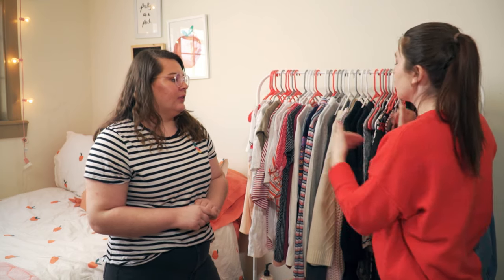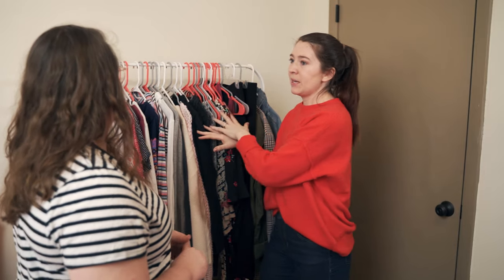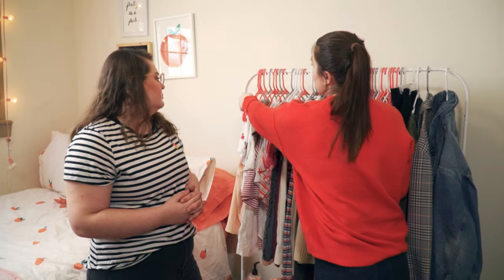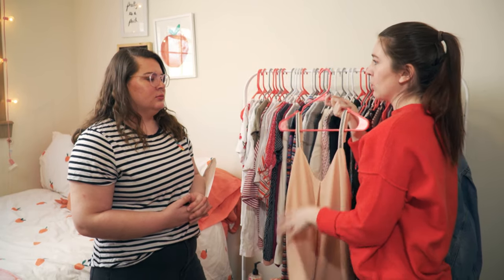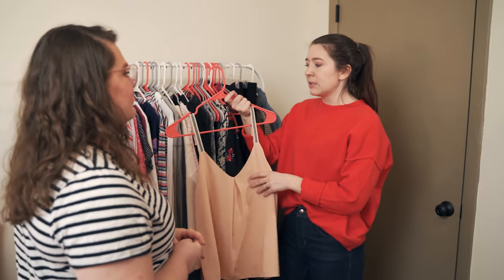Okay. So let's just go through. Let's do my step-by-step for figuring out the pieces that you want to stay. I'm just going to have you start on the end, pick up a piece and just look at it. It's an initial reaction: do I really like this? Does it even fit? When was the last time I wore it?